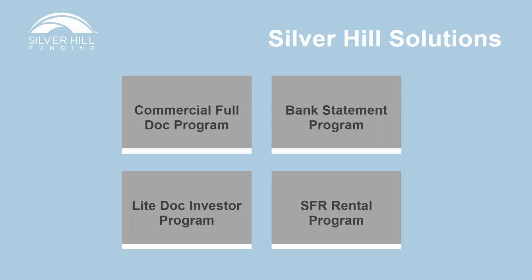And what we're going to do there is we're not going to take a small business owner's tax returns. We're going to take their business bank account and really look at total deposits versus total expenses and underwrite the loan based on the business bank statements. Okay, so no tax returns.